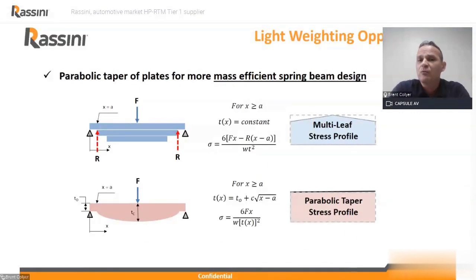The other lightweighting opportunities that we have: if you take a look at the top left here, this is a typical multi-leaf beam approach. This is kind of going back to engineering 101. This is a simple supported beam with a load in the middle of it. And then the stepping of constant thickness plates is used in a multi-leaf type spring application. It does a reasonable job to distribute the stresses evenly, okay? But there's further opportunity available.